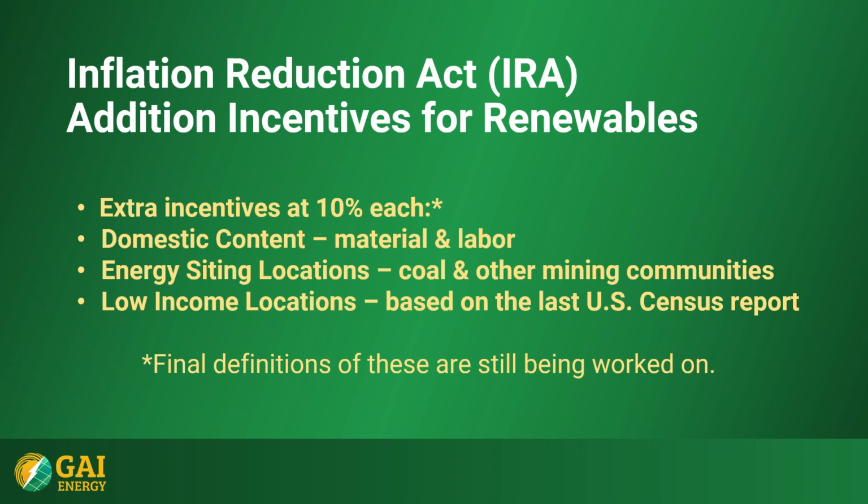The Inflation Reduction Act also added in extra incentives for renewables at a 10% level each. And there are three main categories that these are falling into. The first one is domestic content. That means that at least right now, 40% of the material and the labor going into your project come from the US market. So this could be things like domestic solar panels or racking. It could be the percentage of labor going into manufacture the components of your system and install your system. If those things can add up to 40% of the total project cost, you would qualify for that domestic content bonus.